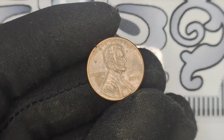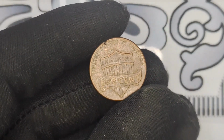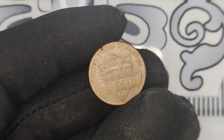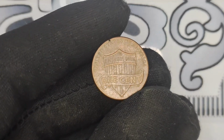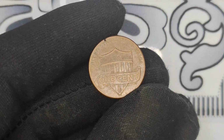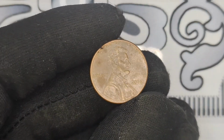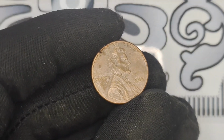So how can you check if your 2014 penny is valuable? Start by examining it closely under a magnifying glass or microscope. Look for any signs of errors, such as doubling, die cracks, or off-center strikes. Pay close attention to the details, as even minor imperfections can significantly boost the coin's value.